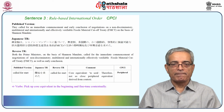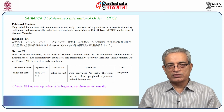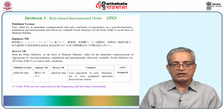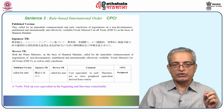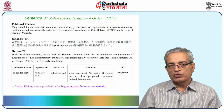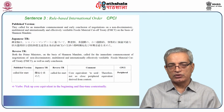Called for start, kaishi o motometa, and the same call for start in reverse translation also, and this is peripheral because the core equivalent is to seek. For motometa, what is being said in Japanese is called. So pick up the core equivalent in the beginning, and if need be, then fine tune contextually in due course of time.